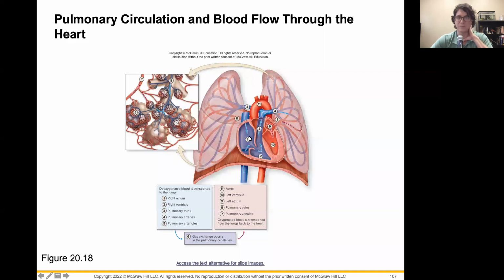Now, as we get pumped through the pulmonary circulation, we're going to go, of course, from our right atrium into our right ventricle. We get pressed out through the pulmonary trunk, and this is where we're experiencing that 15 to 25. Then we enter our pulmonary arteries. Now we have rights and lefts so that we can feed, of course, right and left lungs. As we move through, we're going to then enter our pulmonary arterioles, and then finally we're going to enter the pulmonary capillaries. This is where our gas exchange is going to occur.